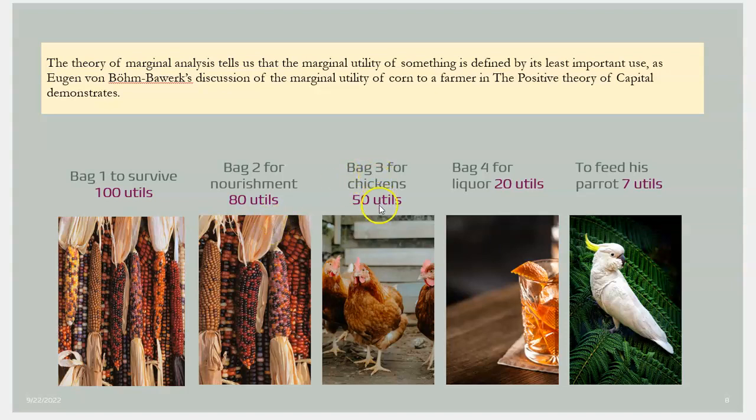The third bag is meant to feed his livestock, and he mentions chickens. Of course, if you have chickens, you have eggs, you have meat, maybe you can expand it to a goat, and now you have also milk and cheese. So it's 50 utils. The third bag is very valuable, but not as valuable as the first 2 bags because it's not about survival now, it's about receiving more nutrition and being more comfortable in winter.